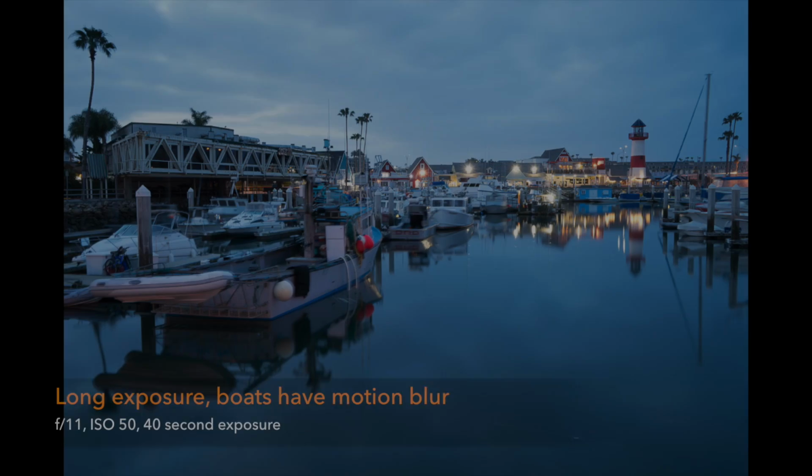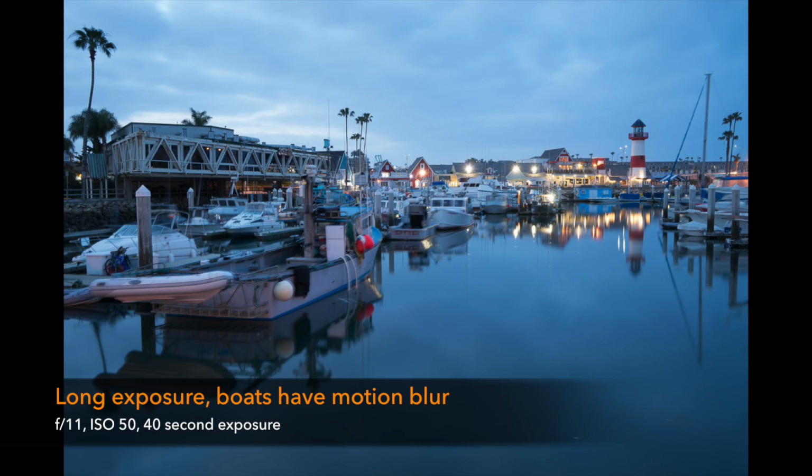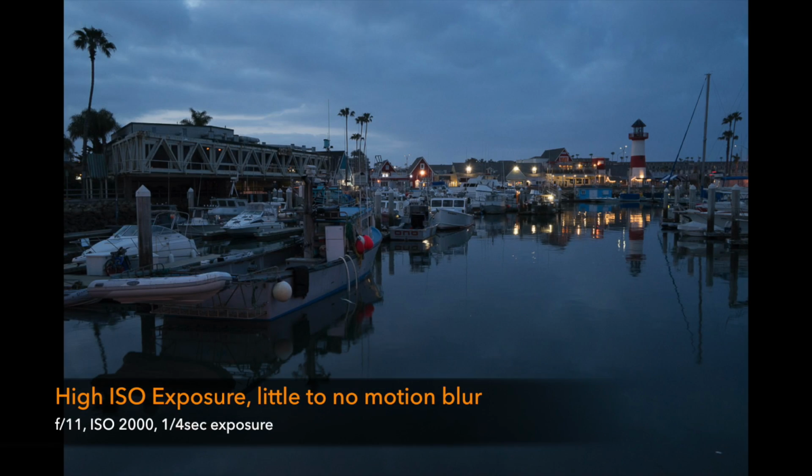So here are two images taken just moments apart. The first one is the long exposure, and you can see where the boats are moving, and so they're blurry. The second one is with a higher ISO, coming in, I think, at about 1/6 of a second, if my memory serves. You can see the boats are frozen, but the colors are a little duller.